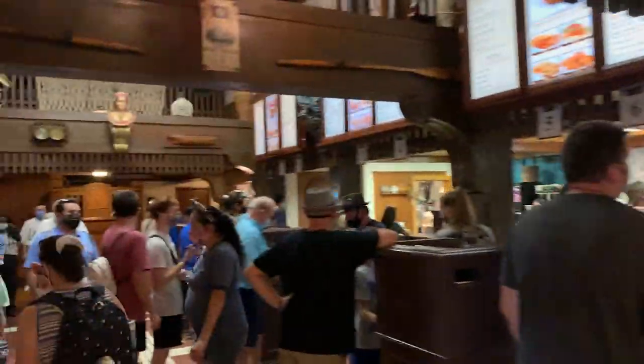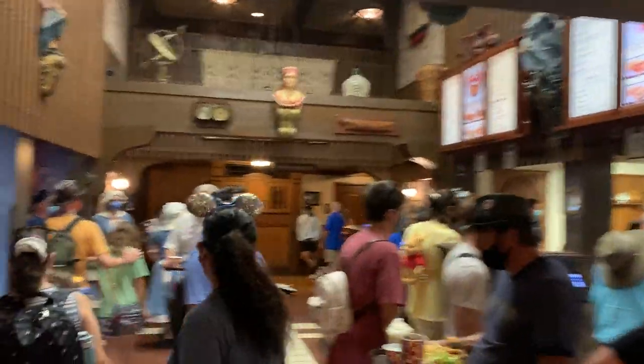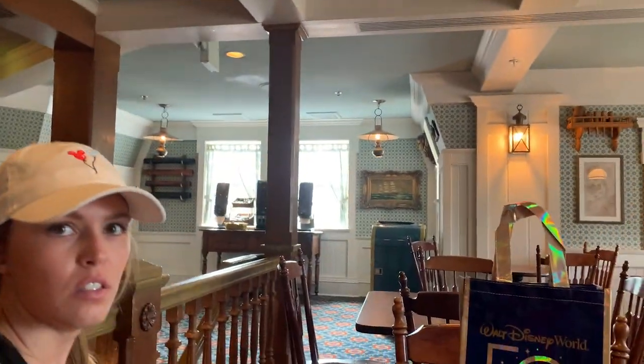Here is what it looks like inside. Do you want to try to get us a seat? We can go upstairs though too, I think. And we're on number 3 pickup line. So, head right down here. So we came up the stairs, which seems a little quieter and more seating options.